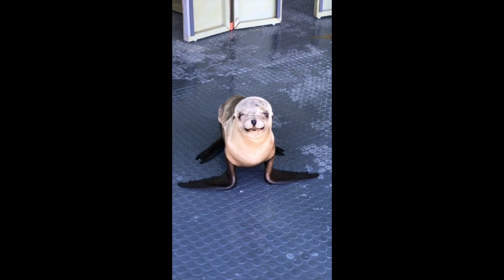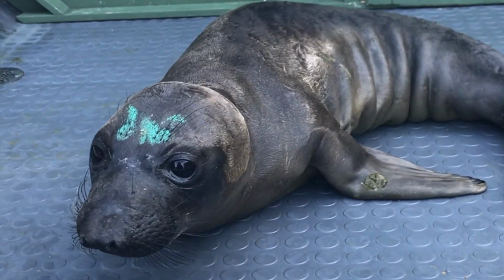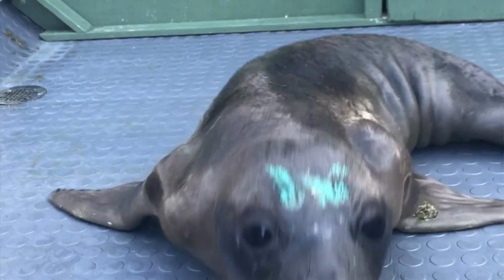What's the difference between tagging and marking an animal? Okay, so when do we tag one of our patients, and when would we just add a marking? When we go out to the beach, we may find an animal who we want to keep an eye on, but we don't want to pick up and remove from their environment just yet. So we will use a grease marker to color them so that when we see that animal again, we have a point of comparison to see, do they need to come in for care.